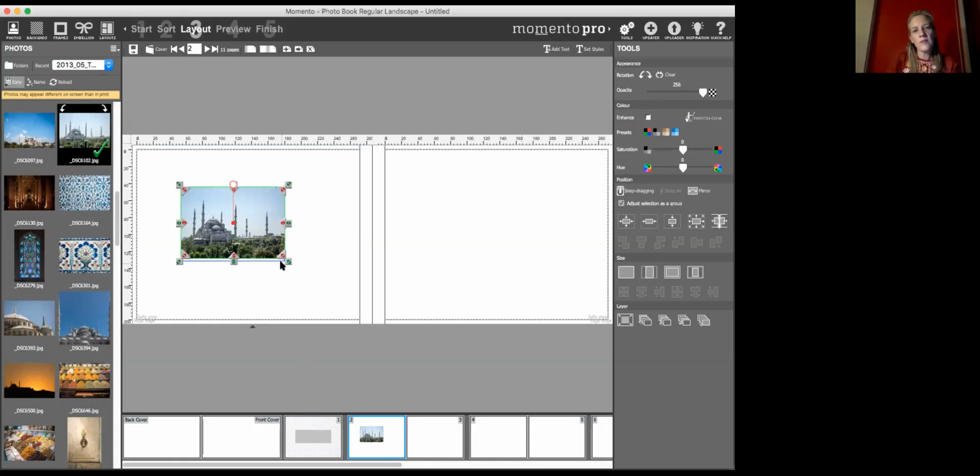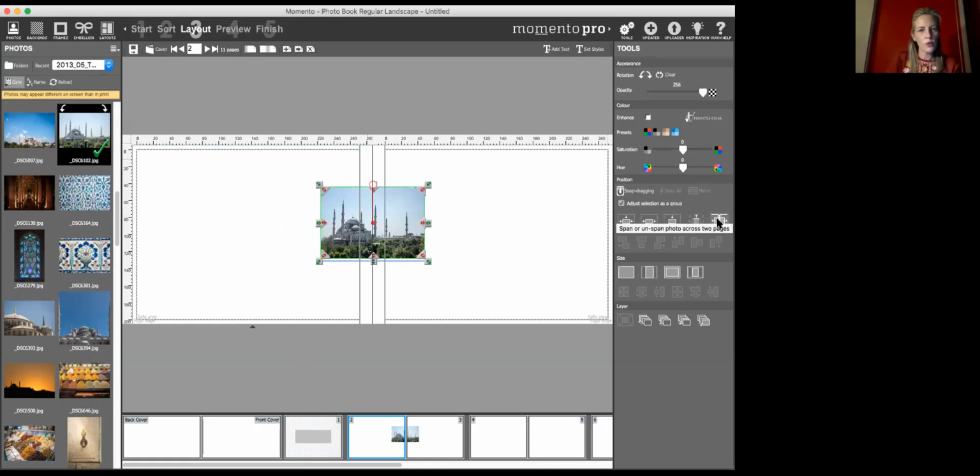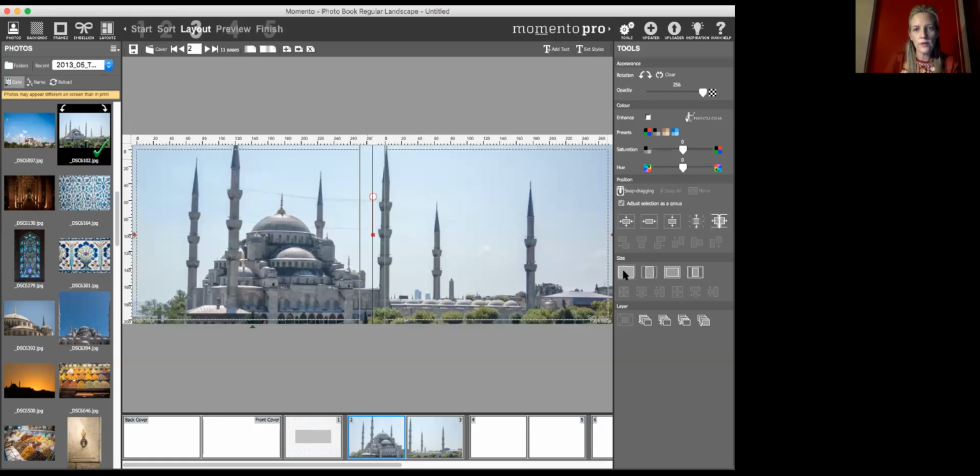But this time I want to span the 2 pages like we were talking about before, Pam. So you literally just have to select the image and then come over here to the position area in the tools panel, and that will automatically align it across the 2 pages. But I want to also fill the page from top to bottom, left to right. That's okay, but I'm not happy with the alignment on the page.